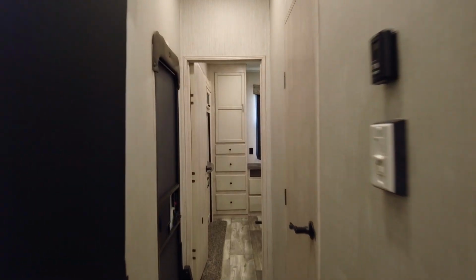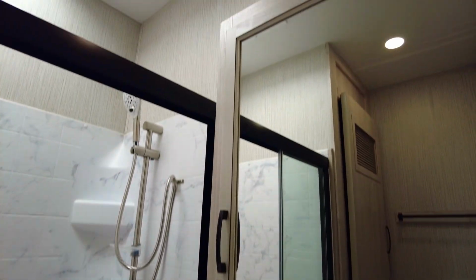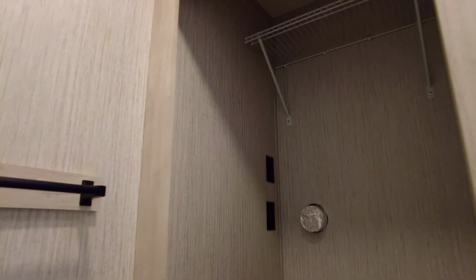Heading to the rear, the second entry door provides quick access to the hallway and bathroom, making it convenient for quick stops while traveling. The tall step-in shower is roomy, and next to it is a side storage closet with washer and dryer hookups if needed.